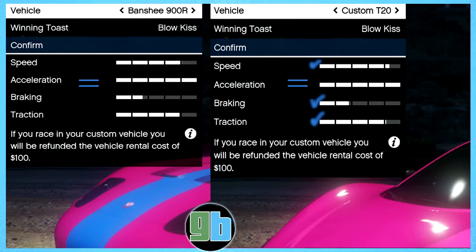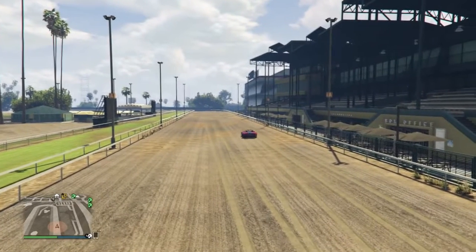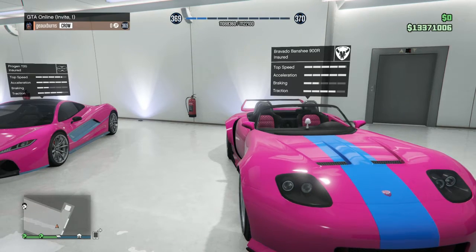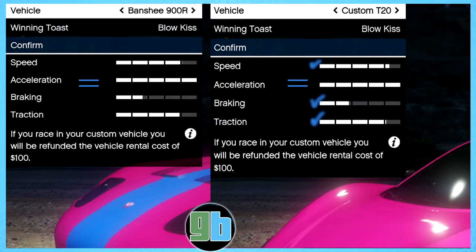But hold on to your horses because this isn't over. Because this part is gonna blow your mind. After I was done recording all that video you just saw a moment ago, which took a few minutes for it to process in my game capture, I went to park the 900R in my garage at Eclipse Towers. Right beside the T20, I hit the down button on the D-pad and I noticed this. The stats for the 900R are way different than they were a moment ago. And it was the same 900R that I used in Criminal Records. Exactly the same. I didn't change anything about the 900R.